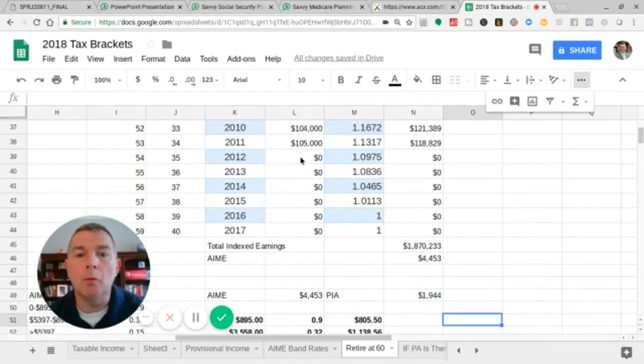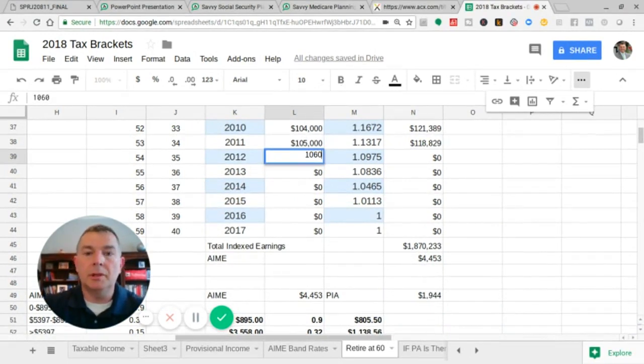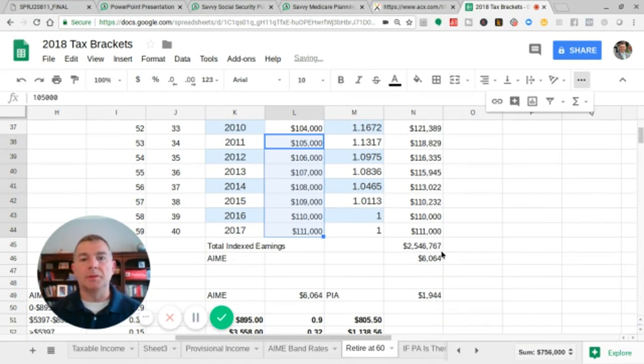Now, let's just say he kept working these last couple of years. We'll show you the difference. This will show you a big deal. We'll say 106, and we'll just kind of go down here. Watch this. And we're going to come down here. And now look at that. Just those extra couple of years.